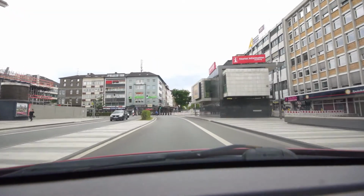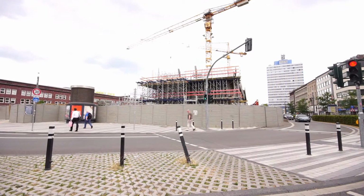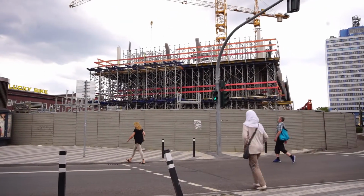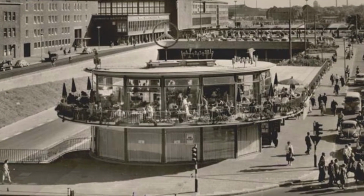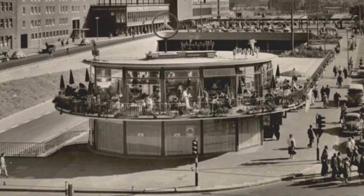As of right now, while I'm editing this video, this building, Mercator 1, is almost finished, or maybe even already finished. But there was another place here before that was, well, it's sad that it had to be torn down because of the underground that was being built in the 80s. Gläserner Hut, glass-like hat.